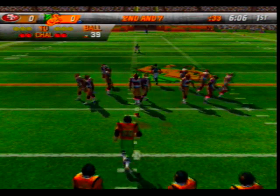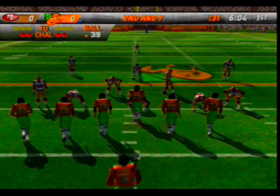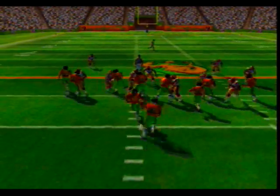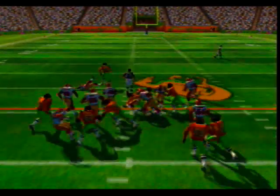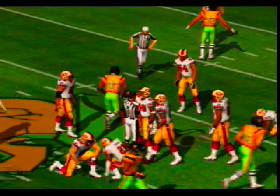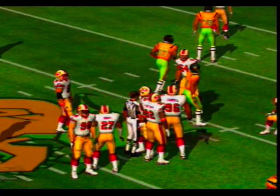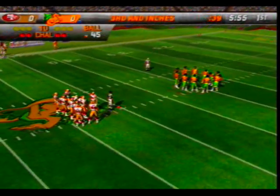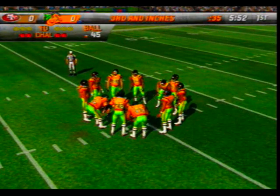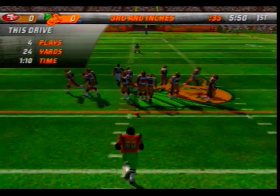Ball on their own 39. Ball on the 39-yard line. Hand it off. Nice move. Stone is there for the tackle at the 45. Number 20 kept his legs moving. Gets 7 hard-earned yards. Third and 1 coming up on this play.